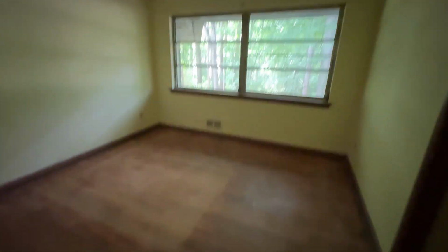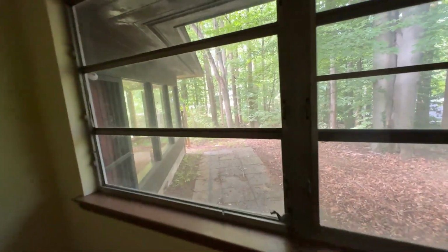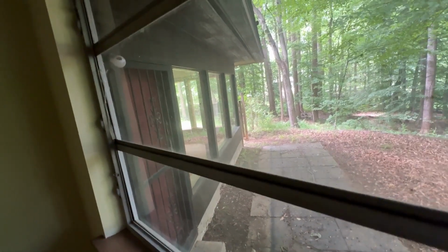Oh, we do have electricity. Duh. So that just means the lights aren't working. So here we have a bedroom, okay, with a typical closet. Large windows. These windows actually, let's see if I can get them to open. Nope, it's not opening. And I'm not gonna stress it.